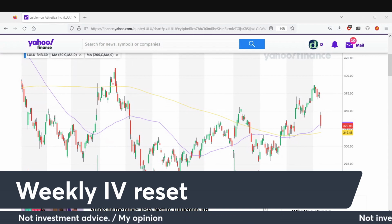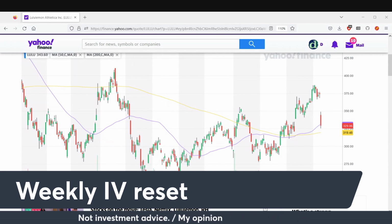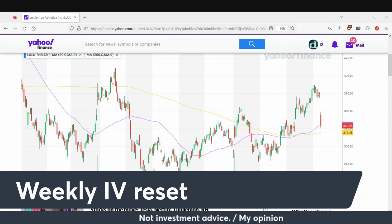Now we're going into a CPI print. We're going into a FOMC meeting. The market makers may feel like that can create bearish movement on the ticker. They may feel like it might create bullish movement. You never know. But we are going to get a weekly IV reset. These are the things that you want to take into consideration if you're looking at this play.